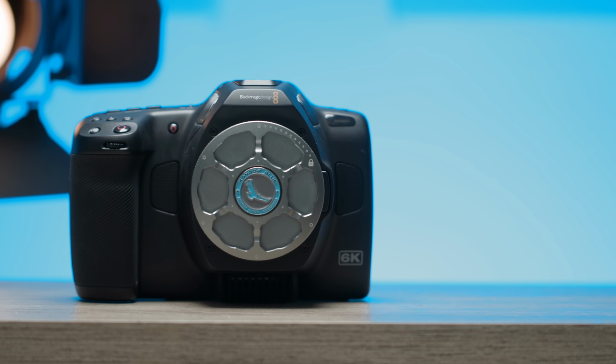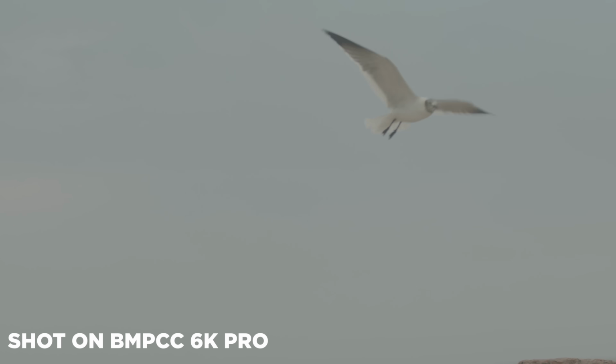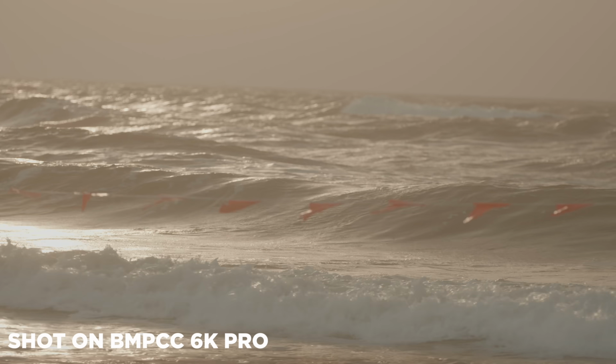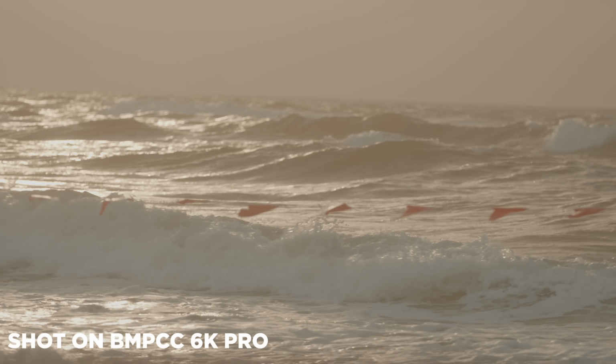But that's not to be outdone by the Blackmagic Pocket Cinema Camera 6K Pro. Obviously, the first major pro when it comes to the 6K Pro has to be the price. I mean, at $2,500, and this is the top of the line when it comes to Blackmagic's Pocket Cinema Camera line, they easily are coming in at the industry low. And what you're getting for that price is absolutely second to none.